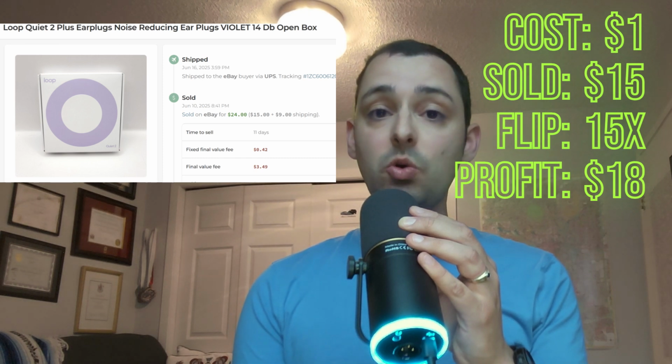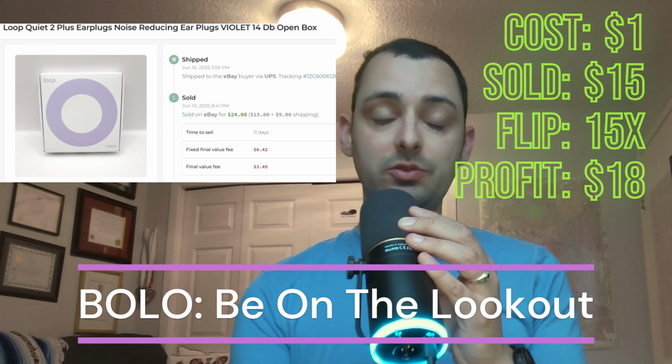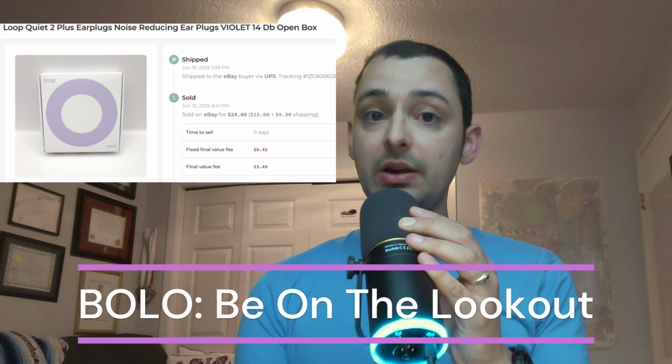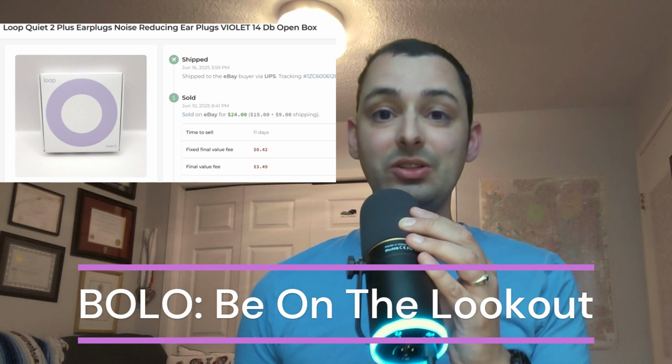Now, these Loop Quiet earplugs are actually a BOLO item right now, so always be on the lookout for these in your thrift stores or your Amazon bin store. It is a very popular Amazon product in our increasingly noisy world, so be on the lookout.